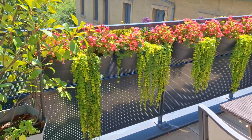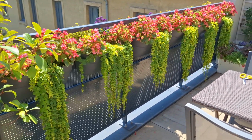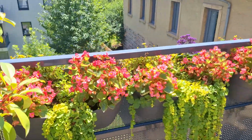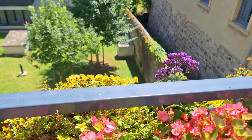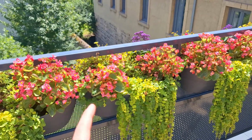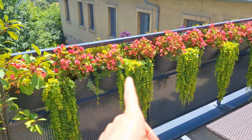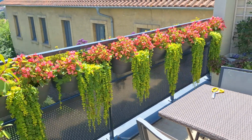So we most likely won't be planting anything for fall this year, because both begonias and creeping Jenny will last until first frost. But at the back of this planter, I also planted, maybe I should show you this one because it looks better. We have Bidens and we have Heliotrope, and these two are not doing really well. So I'm thinking I will pull these two out and I will go check at the garden center. Maybe I can find more begonias to fill the back of the container with some beautiful begonias.